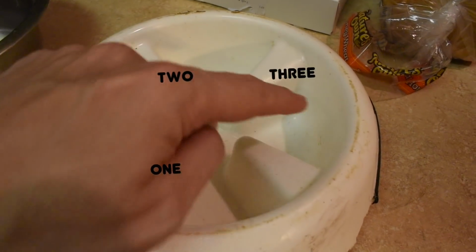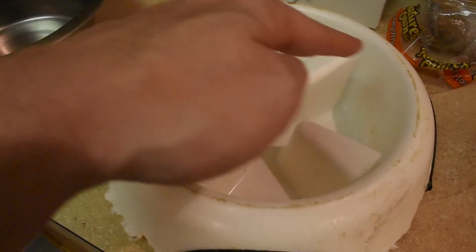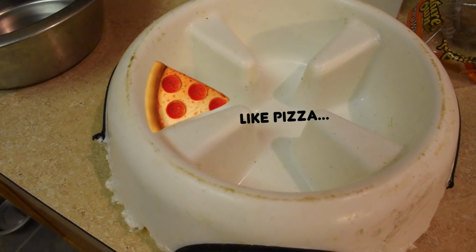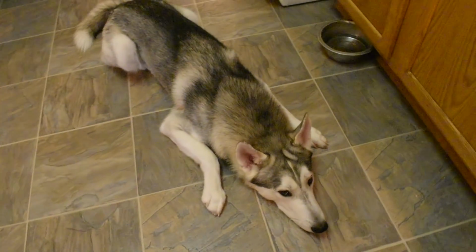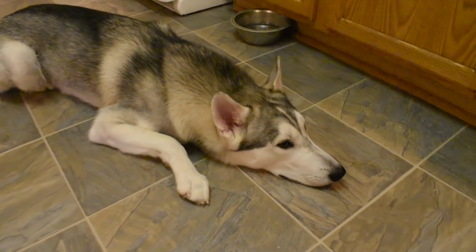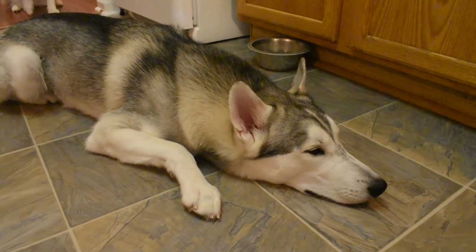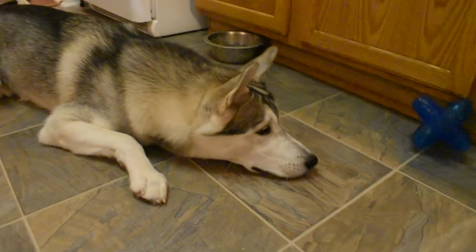1, 2, 3, 4. This basically partitions the Husky's food into different segments, and it forces them to eat slower. Now, when we got Britney Spears, he would eat so fast. It was such an issue. I was like, oh my goodness, boy, slow down the chomping.